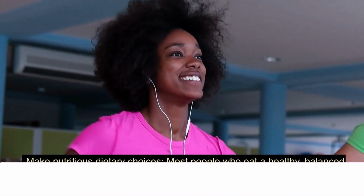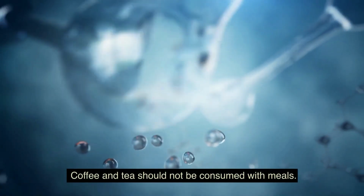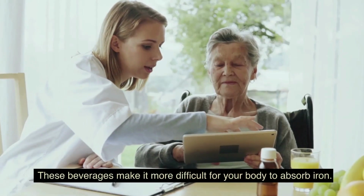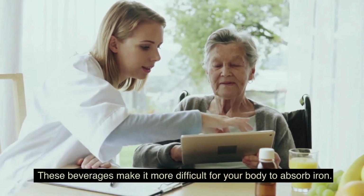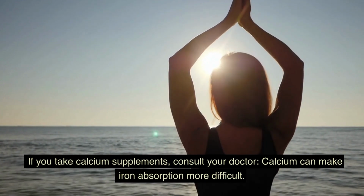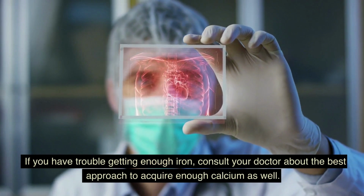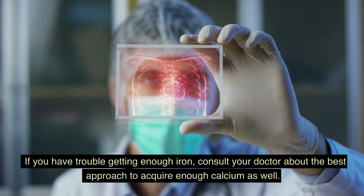Most people who eat a healthy, balanced diet obtain the iron and vitamins they need from their food. Coffee and tea should not be consumed with meals. These beverages make it more difficult for your body to absorb iron. If you take calcium supplements, consult your doctor. Calcium can make iron absorption more difficult. If you have trouble getting enough iron, consult your doctor about the best approach to acquire enough calcium as well.